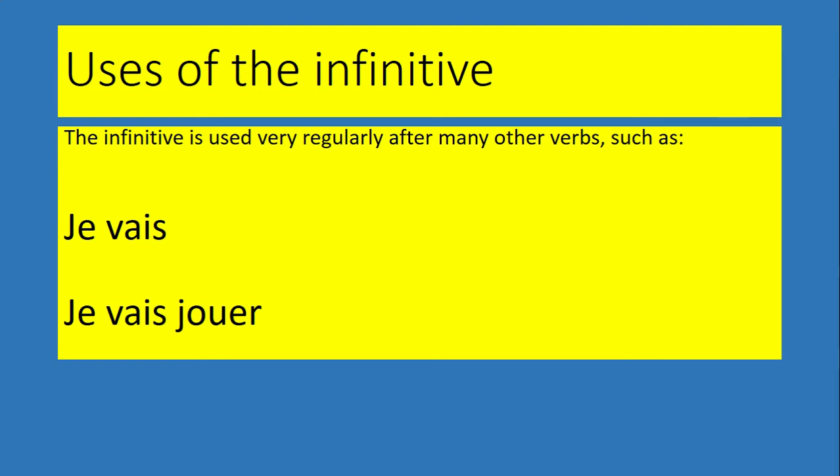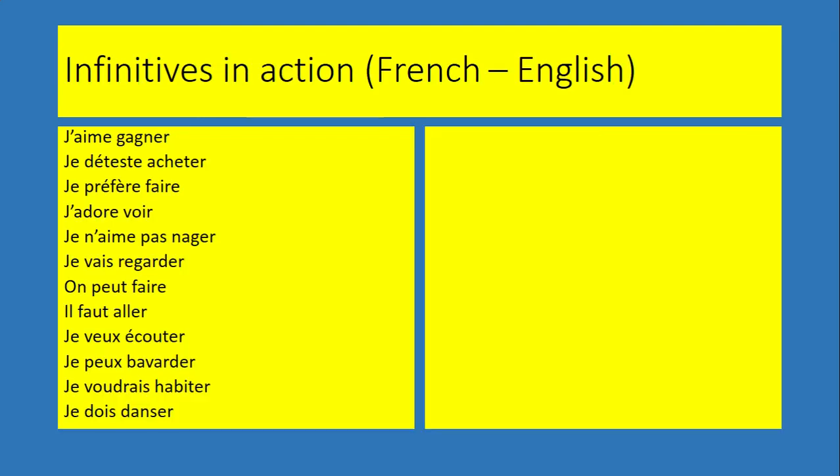Again, in English, I am going is followed by the infinitive of the verb with to in front of it. So I am going to play, I am going to swim. So in English it uses an infinitive. It's exactly the same as French too. So je vais will always be followed by a verb ending with er, ir or re, a French infinitive. So here are some infinitives in action.